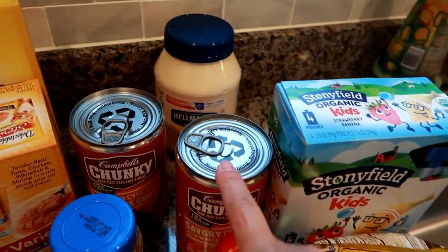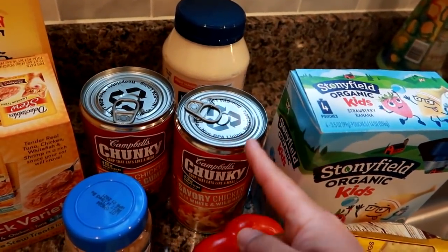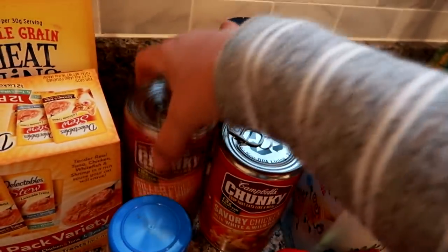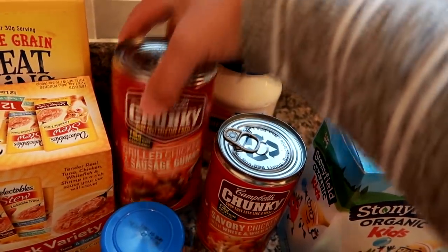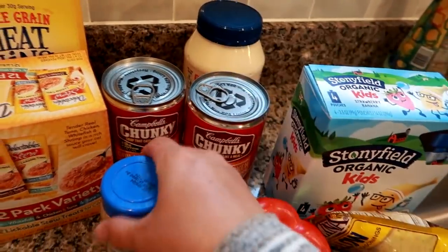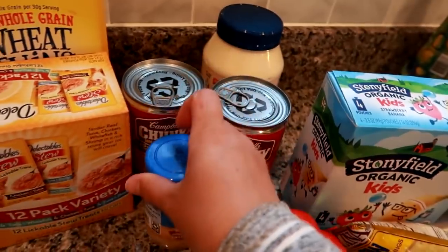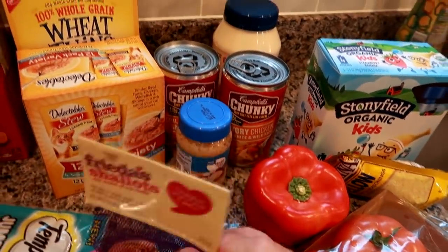I like to keep at least two to three of these in the house because on the weekends they're just easy to heat up and have with a sandwich. So I got the grilled chicken sausage gumbo and I got the savory chicken and wild rice. I got some minced garlic for times when I need garlic and I don't have fresh garlic. I also picked up some shallots.